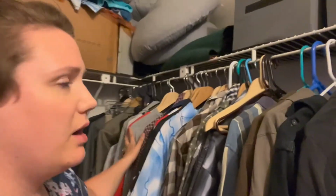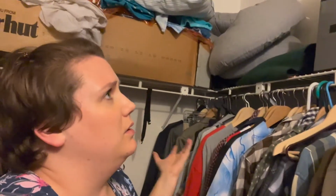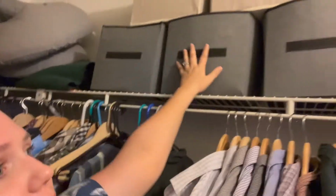Hey there, everybody. So I am very tired and I just need to quit for a while. My goal was to do pretty much half of this closet, and I got pretty much half of it done. So basically what I was able to do was go through all of Chris's shirts, and I pulled out everything that was, you know, like a graphic t-shirt or something that, I don't know, was nostalgic for him, and folded them up and put them into these.